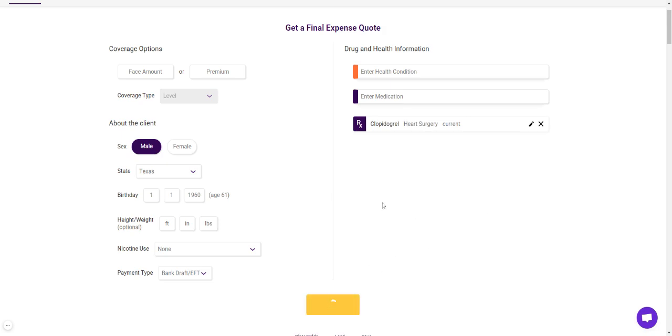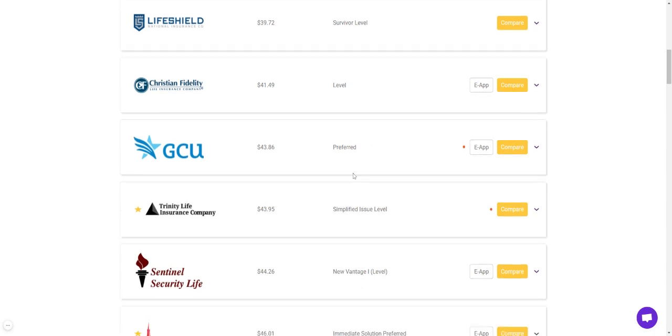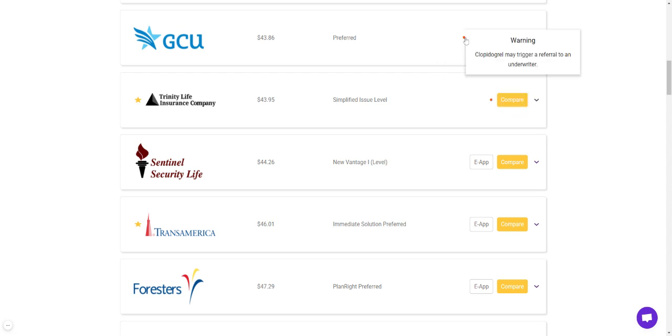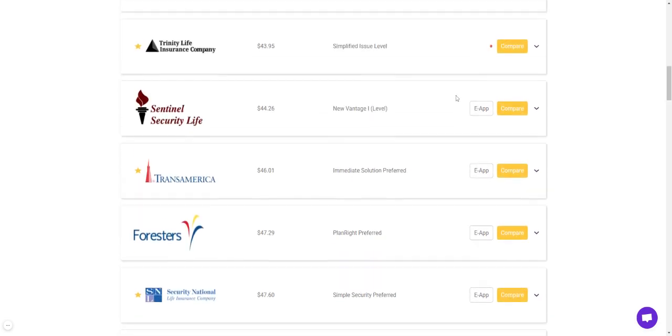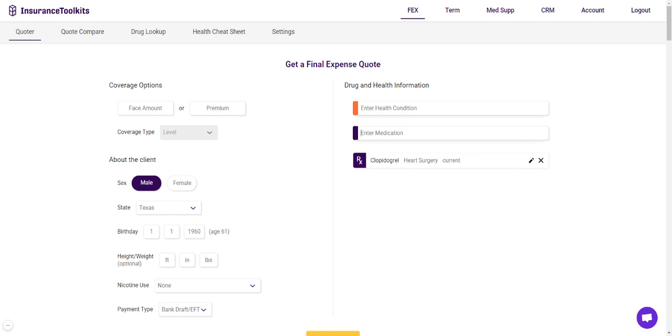So now we'll run the quote, and we'll come up with our companies. You can see we have a number of level day one options. Certain companies will possibly flag the clopidogrel, may be referred, but should end up being approved. And if you scroll down, you'll see a number of other options here. So if I go back up, we'll do another example here, which is warfarin.